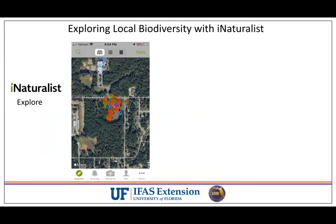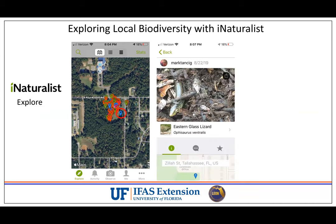I've scrolled over to the UF/IFAS Leon County Extension Office. We're on Paul Russell and Zyla Road. And you can then start selecting, well, what did they find there? So I'm going to click on this little blue guy here. And it turns out that that was me, and I got an eastern glass lizard on the edge of the property over there.